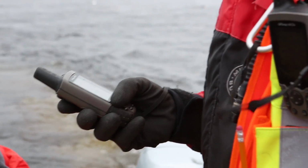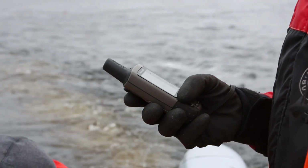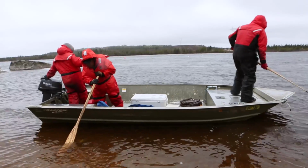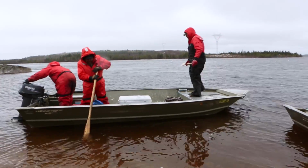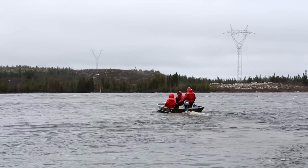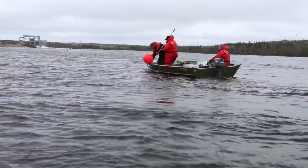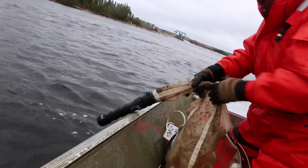We have two different spots. We put drift nets in every sector of this spawning area. We come here and we go on the spawning site. We bring our drift nets. So this is our way to catch those little fish or larvae, and we put them on the spawning site. Every day we come here and we collect samples.